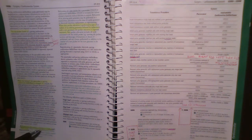Your book is going to say that both of those can be coded in addition to. Effective 2014, the revision of the pocket is always going to be included. You can only code the relocation of a pocket. So your codes in that area are going to be a little bit different.